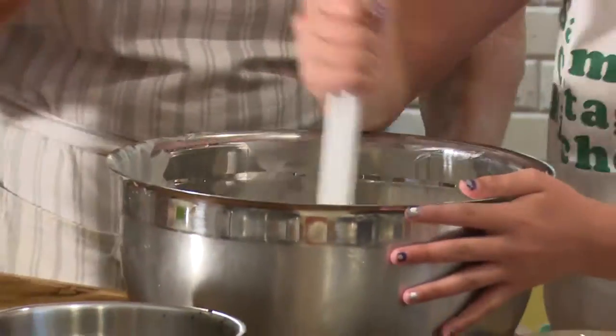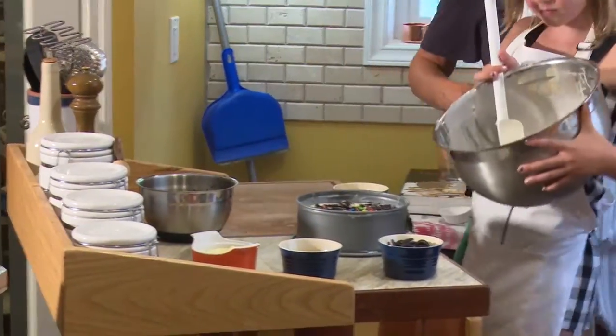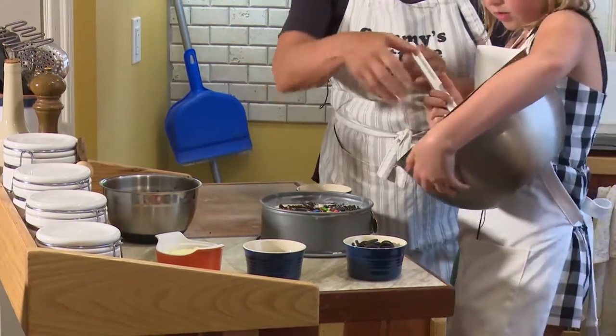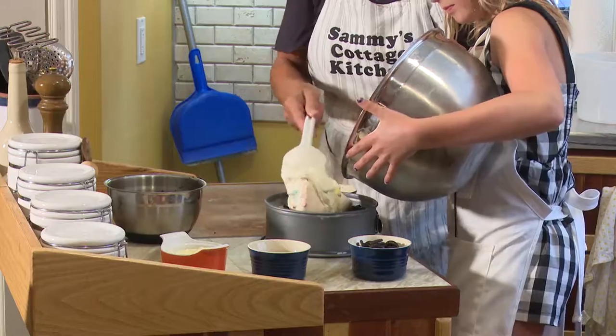Okay, now get it in there, it's melting really fast. And only top it as high as we can top it. You know, like don't put too much. Right? I can help you. Okay. Hold the bowl. Like that.